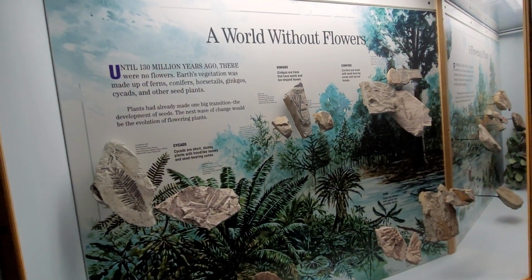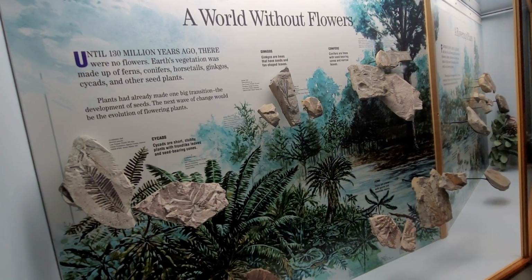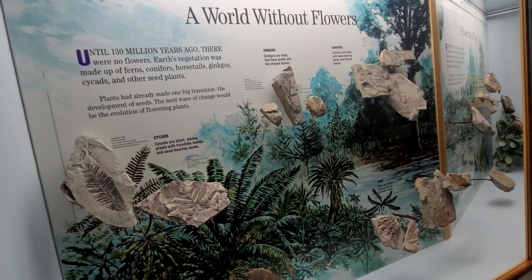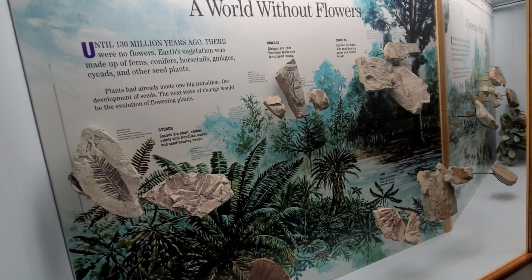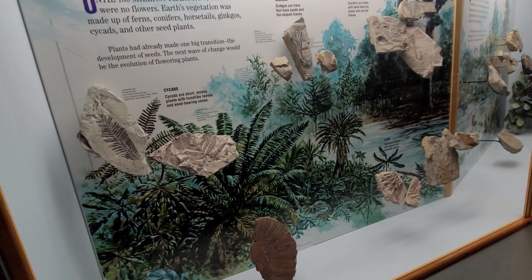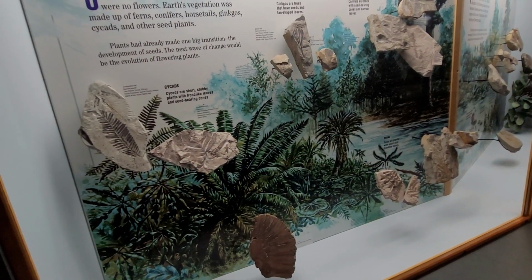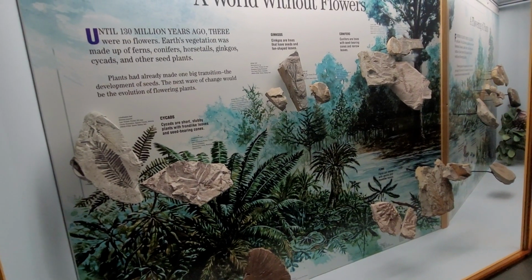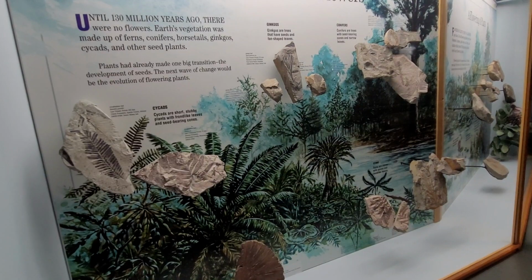Let's get a little synopsis of the plant life back in the Mesozoic era. So you have ginkgos, conifers, and cycads. Guess how many groups of these plants are alive today? Now, ferns were definitely alive back then, 130 million years ago. Guess how many of these plant groups are alive today? I'm going to say 1 or 2. All of them. Oh, wow.